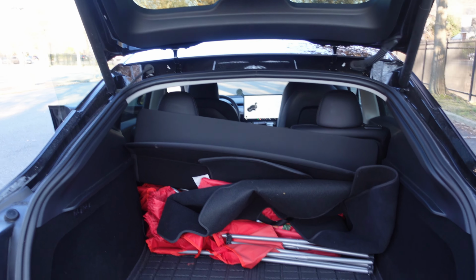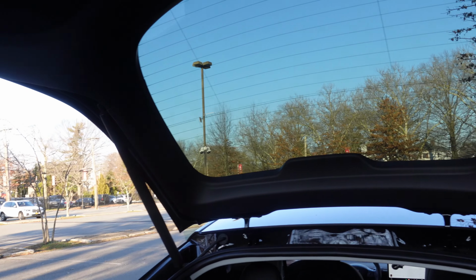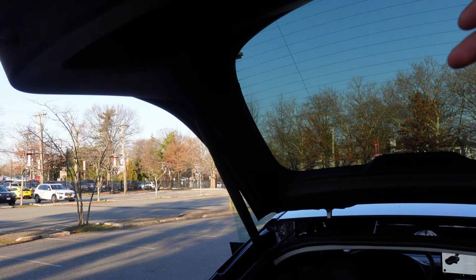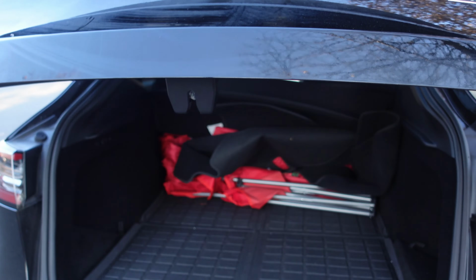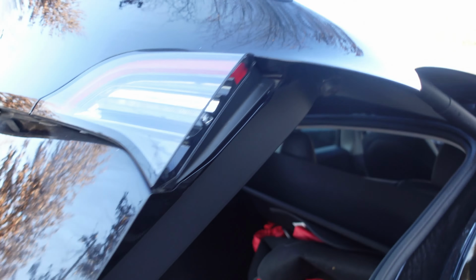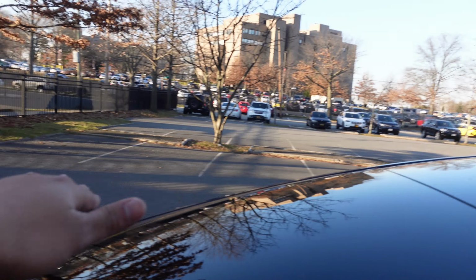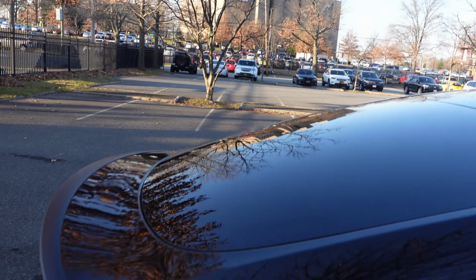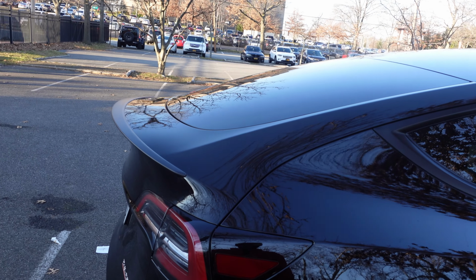Another thing that I consider bad is this part right here, the trunk. When you are putting things in that have a little bit of height, the back of the trunk ends up touching it and it won't be able to close properly. I do wish that this part had a little bit more height to it, so that things with a bit of height can fit without having a tough time closing the trunk.